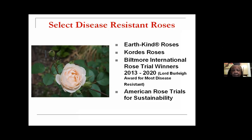A second good source of disease-resistant roses are roses that were bred by the Kordes Rose Company. That is a company out of Germany. And many years ago, Germany began to require that plants that were bred there be bred in conditions where pesticides were not used. So many years ago, Kordes started breeding roses that would do well without the use of pesticides. And so they are a good source currently of roses that thrive without pesticide use.